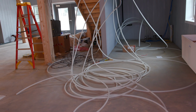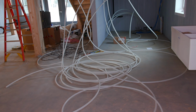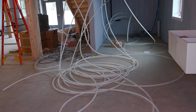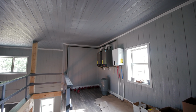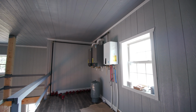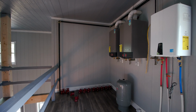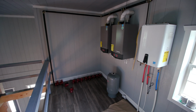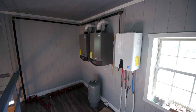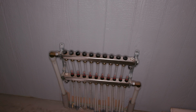But those pipes that you see on the ground there are eventually going to be heating the aquariums. Right above this space, we can look up there in a moment, is where we have all the boiler systems, all the pump controls, well, there's only the one expansion tank. And those boilers also control these heating coils here. And there's two sets of these manifolds, so that's the radiant floor heating.